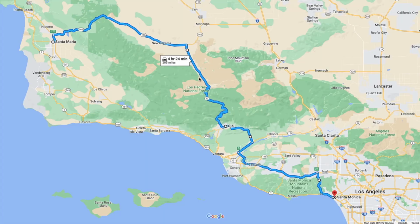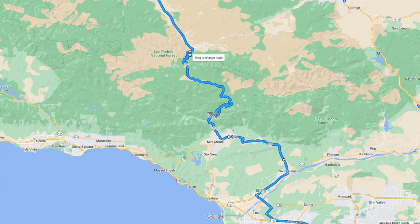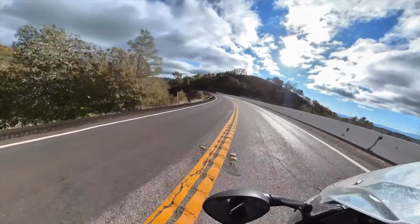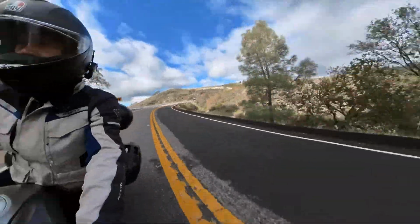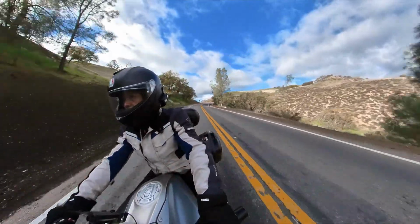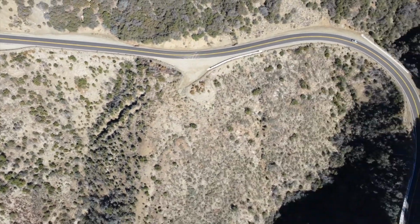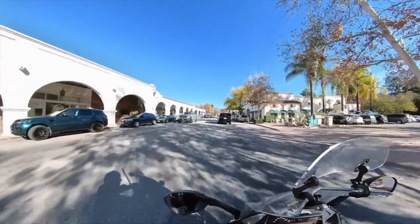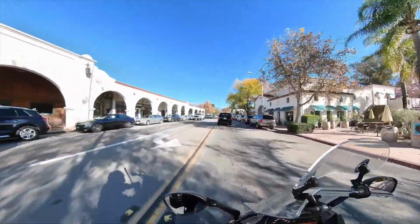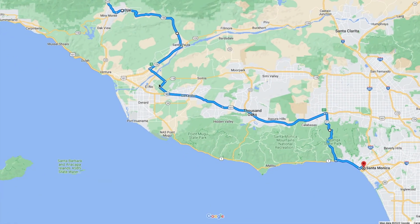And then as you hook over to the 33, you can see here, this gets a lot tighter, a lot more twisties. This is riding through canyons and mountains, which is quite fun. Now for us though, we did hit a bit of construction road traffic, so it kind of ruined it a little bit for us partway. But if you were coming on a regular day, I'm sure you'd have a lot of fun here. We stopped by Ojai for lunch, and then we continued on and came down through here.